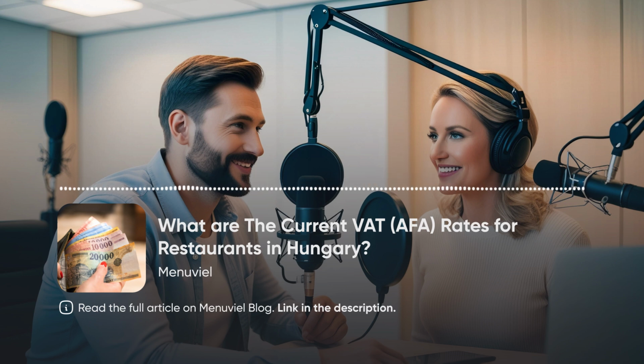Exactly. And don't underestimate the power of good old-fashioned communication. If those VAT changes do happen, be upfront with your customers. Explain how those changes affect your pricing and why. People appreciate transparency, especially when it comes to something as confusing as VAT. Transparency and maybe a little empathy go a long way. It's like you're all in this together, navigating the VAT waters.